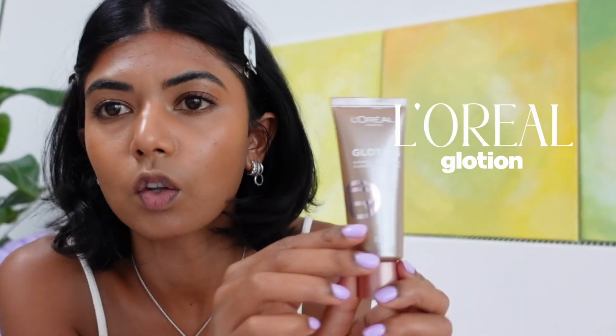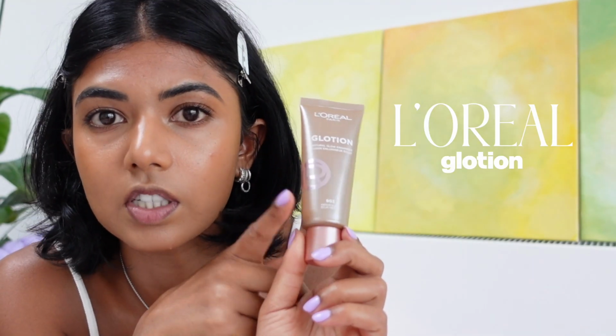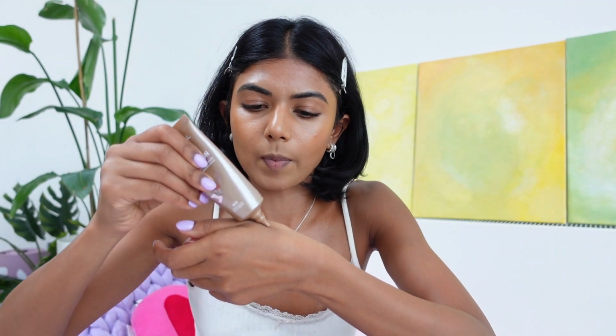Okay, so I'm going to be adding the tiniest amount of glow using the L'Oreal Glotion. I usually use this as the first step, like a primer step, but because I didn't use a primer today, I'm just going to add the tiniest amount. I'll take a little bit on the back of my hand and add it to the high points of my face to give that nice natural glow. Add a little bit to the nose and the Cupid's bow.